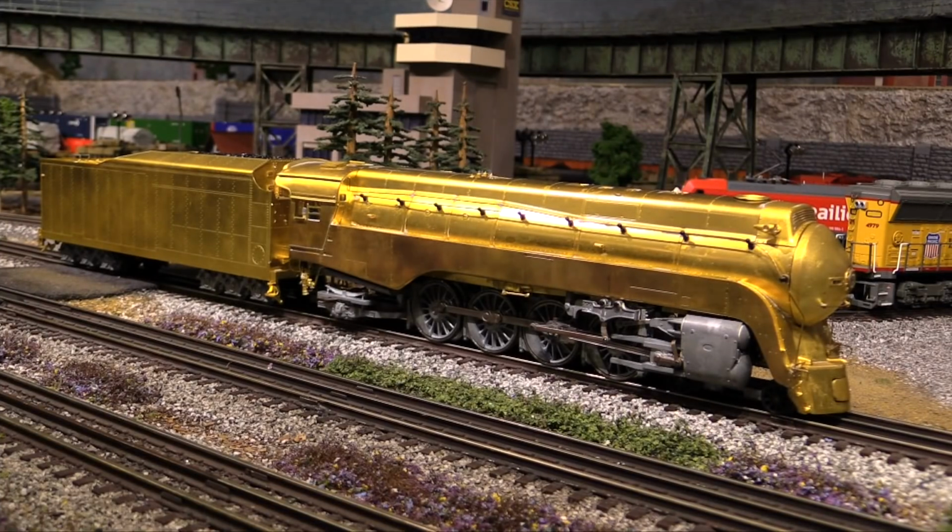Now, because this is a one-of-a-kind prototype, Lionel has not given me this engine to keep. I am borrowing it, and I do have to return it when I'm done shooting this video because it's the only one. They do need it back. But they let me borrow it to do this sneak peek video so that hopefully it'll help generate some excitement about this model and ultimately help generate some pre-orders.